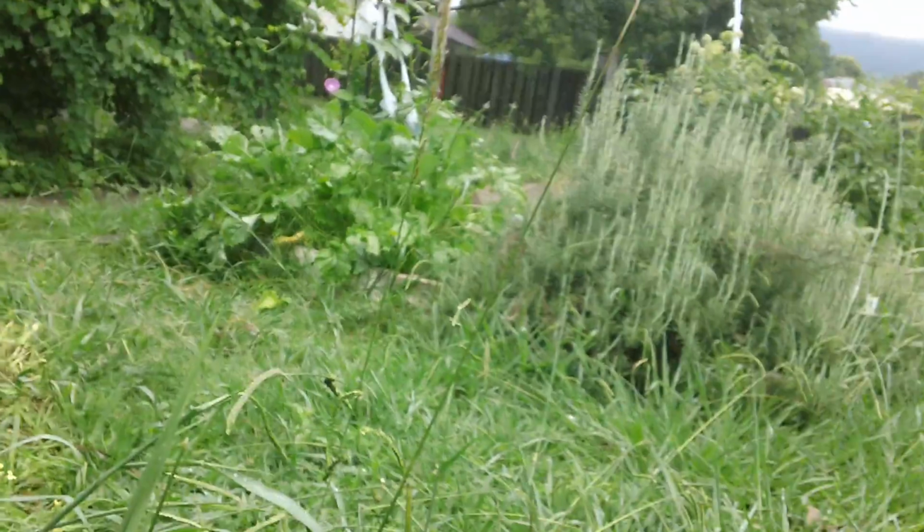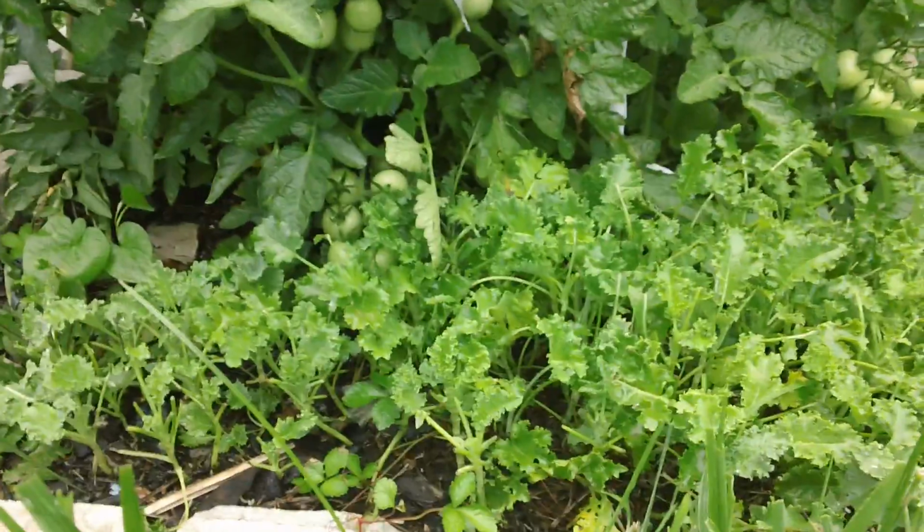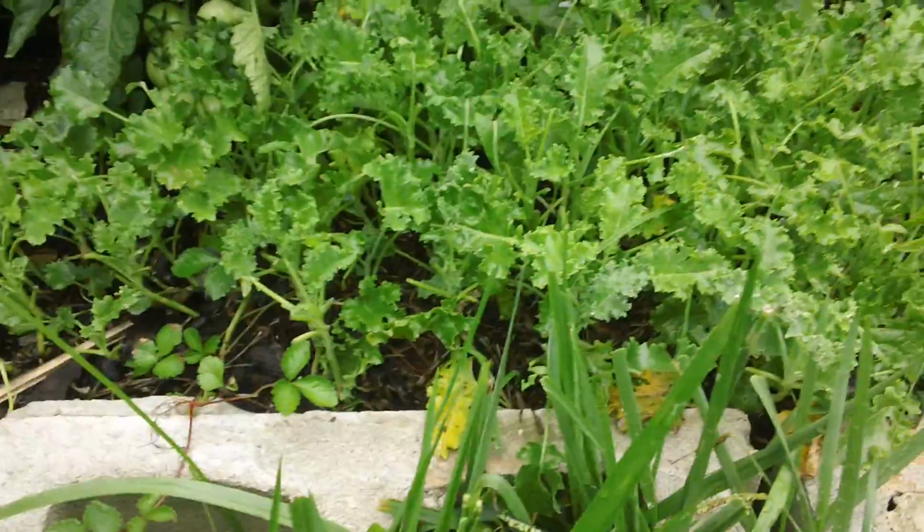I've been spraying since my collards and kale was getting eat up. I sprayed this morning because we've had a lot of rain, and the bugs are going to start coming out because of the heat and all that. But they're doing pretty good. At least they're surviving.